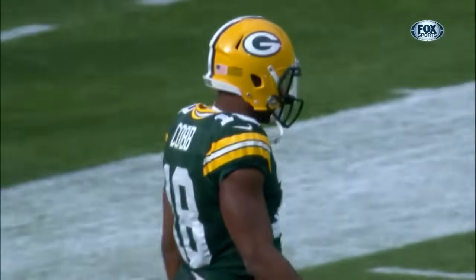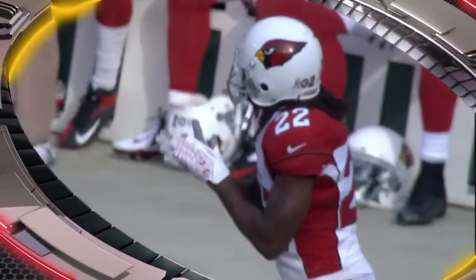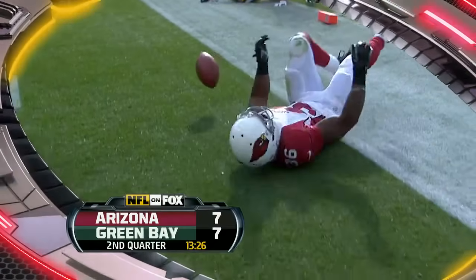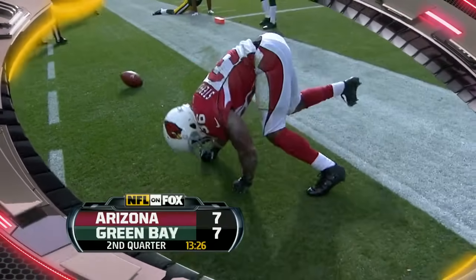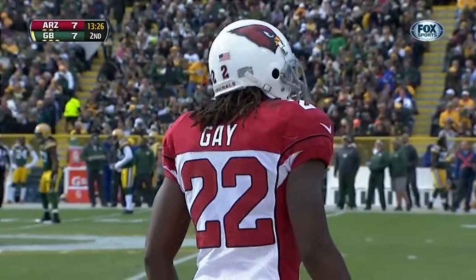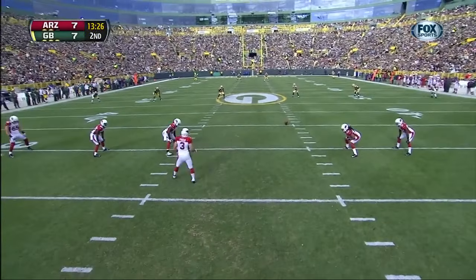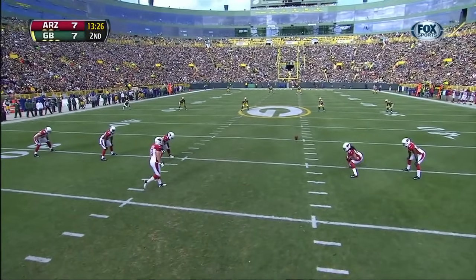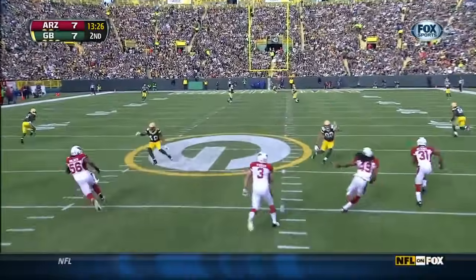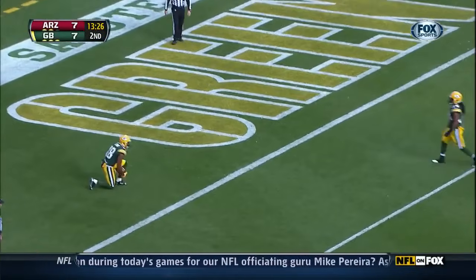It's points off the turnover. William Gay, the former Pittsburgh Steeler, with the takeaway. Steven Towling with a touchdown. Tied at 7. Interception as an Arizona Cardinal, and three plays later, LaRod Stephens-Howling, after a 40-yard Roberts catch, which was Arizona's second longest play from scrimmage this year, set it up. We're tied at 7. Cobb will take a knee.